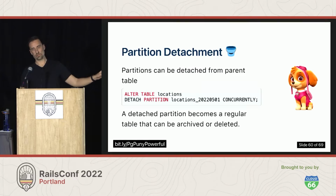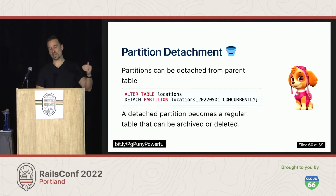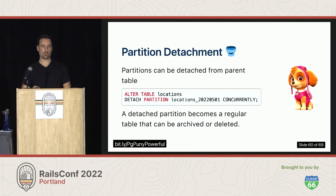So for our old locations we don't need anymore, we can detach concurrently, and then it's a regular Postgres table that could be, you could use pgdump to archive it. You could just drop the partition if you didn't need the data any longer.